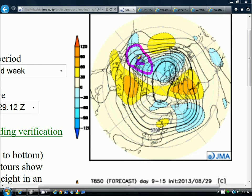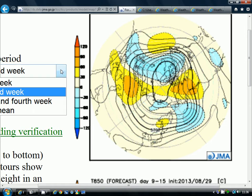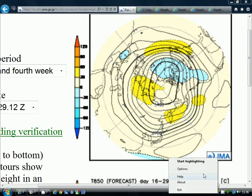We would be expecting showers or longer spells of rain and probably quite cool temperatures as well. That could be unsettled even down into the south of the country. That's a big trough of anomalous lower than average heights, low pressure. And as we go through to the 3rd and 4th weeks, which basically is taking us up to the end of the month, we find the anomalies becoming more normal.